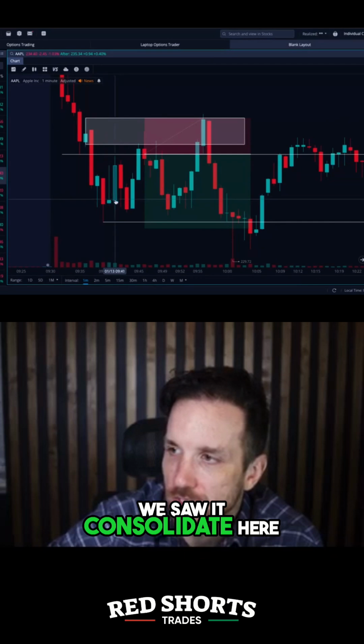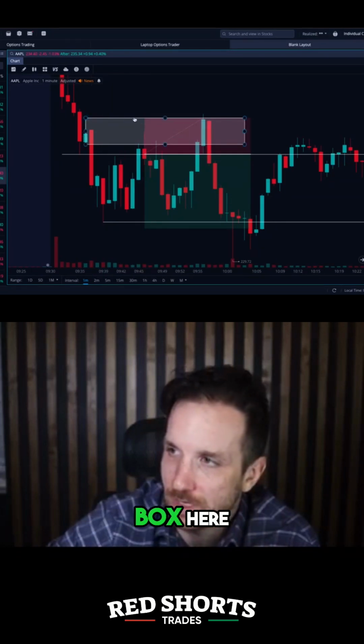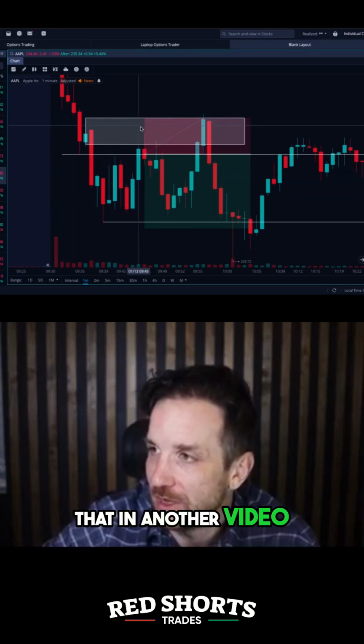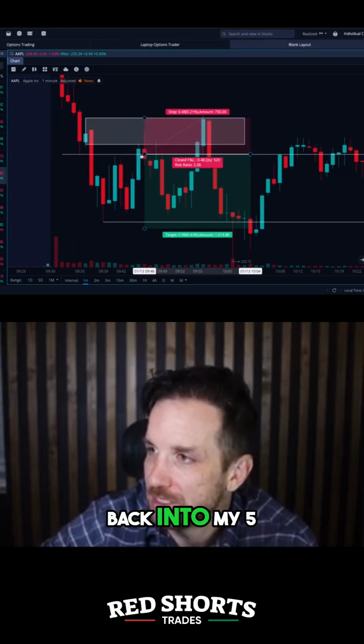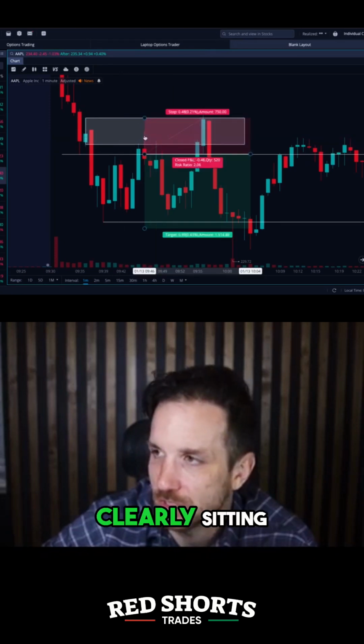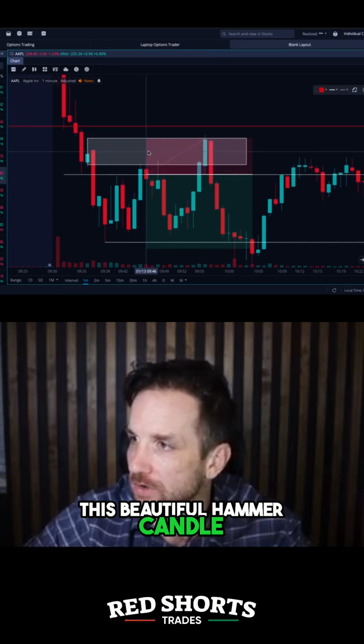We saw it consolidate here, push back up into my level. And I'm not going to get into this white box here. This is effectively an order block that I drew, but I will cover that in another video. But it popped right back into my 5-minute opening range level, into this order block where we had sellers clearly sitting, and we put in this beautiful hammer candle right here.